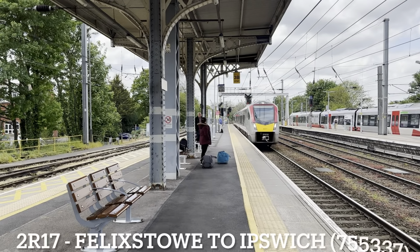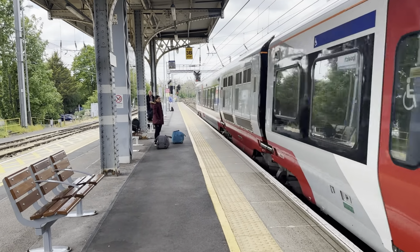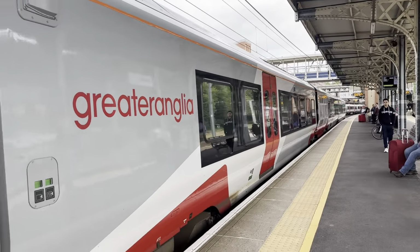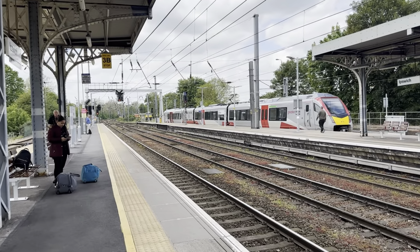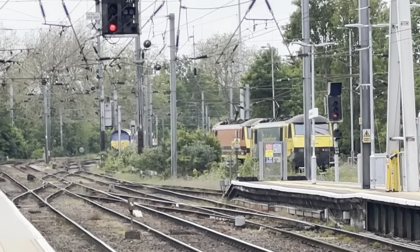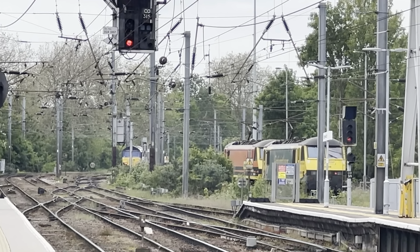Incoming now will be a terminating Greater Anglia service from Felixstowe, worked by 755-337, which will later form the 1358 back out to Felixstowe. And over there is 755-329, which will later form the 1417 Greater Anglia service to Lowestoft. And there's a pair of Greater Anglia Freightliner 90s over there, which will later form a Freightliner service. I'll catch you the numbers when I head down the platform a bit more.